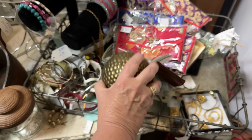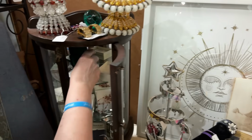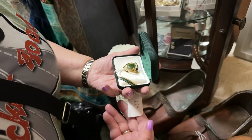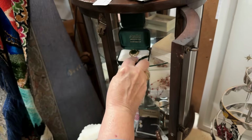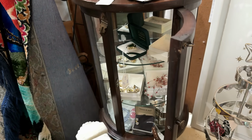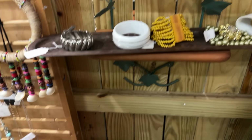Just a decor ball. Let's see what's in here. Ooh, that is jade and gold plate, made in New Zealand. Oh my. The last time we got something from New Zealand, it was that incredible sterling silver piece. Mm-hmm. I love artisan-made pieces, and I think that was the piece from New Zealand. Yes. And what is this?